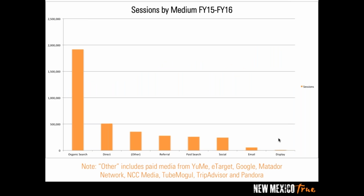In addition to the sessions, we also have a better understanding and idea of how people are getting to the website. Far and away, organic search is still the number one way that people get to NewMexico.org. So people searching for New Mexico or New Mexico keywords and then funneling through to the website. That's followed by direct, other. It's important to note that that includes our paid media efforts through digital.